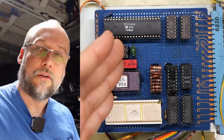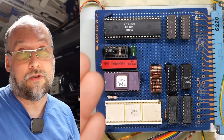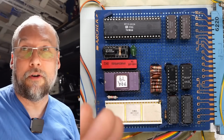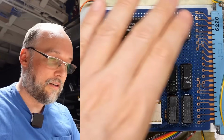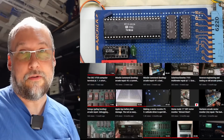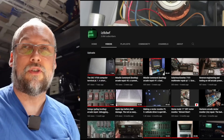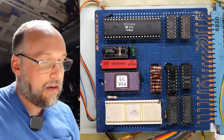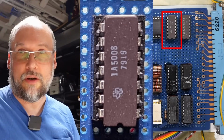What you don't see on here is what looks like normal RAM. And of course, you need RAM for a processor to work most of the time. I mean, it can run out of the ROM, but some RAM is useful. Well, I sent a picture of this with all the ICs to my friend Frank, IZ8DWF. Check out his channel if you haven't already. It's very interesting, super smart guy. And he identified that one of these ICs in here, which we couldn't quite figure out, was a shift register.